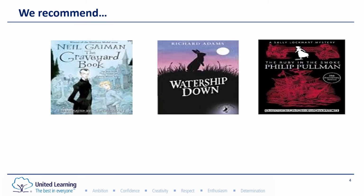Reading is really important, and we recommend that you read every day. If you'd like to get ready for English at Avonbourne, it's important that you read over the summer. And here are some books we recommend. Why not pop down to your local library and see if you can borrow them? We have Neil Gaiman's The Graveyard Book, Watership Down by Richard Adams, and Philip Pullman's The Ruby in the Smoke.